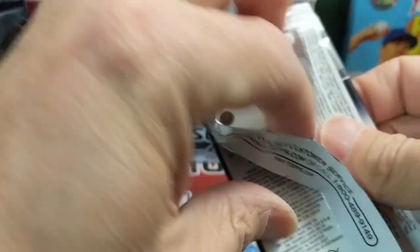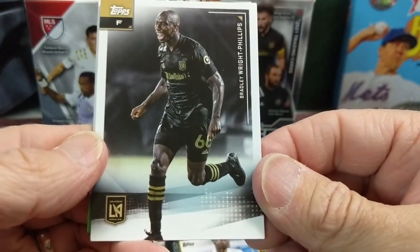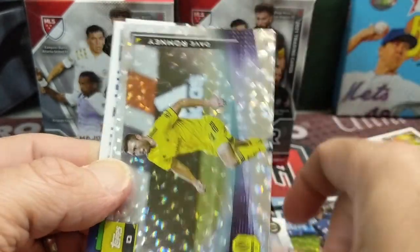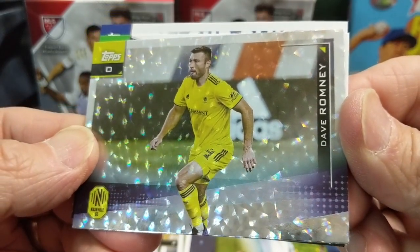The Chrome. I mean, MLS is cool. I don't really follow or collect MLS. I don't know a ton about it either. I still watch UEFA games, or at least highlights of UEFA games and Premier League games. I keep track of the Premier League. That's a lot of fun to watch.